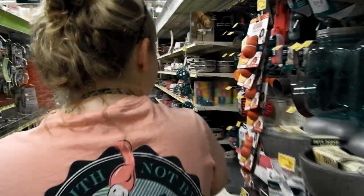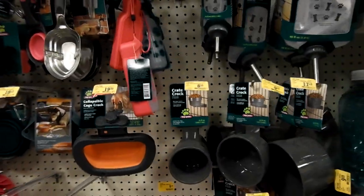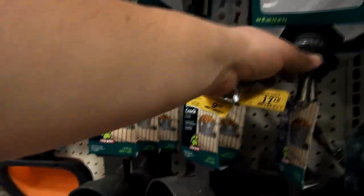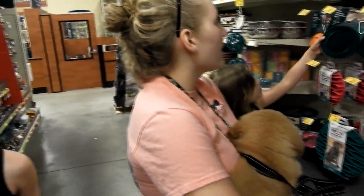I think we should get one of these. I think he'd like it. Too small. Oh, is this a suction cup portable collapsible bowl? If we can find a suction cup bowl, we can put it in his crate because he won't be able to tip it over. Portable collapsible bowl. It doesn't say suction cup. Oh, easily attached. Honestly, hamster. You want to be a little hamster? Well, let's get him a suction cup. It's not suction cup.